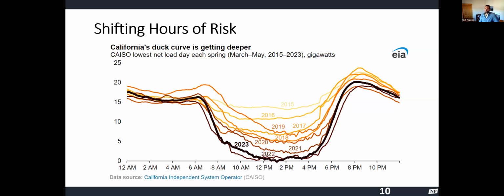This is happening in stages, but we start, and this was a lot of the discussion in the 2010s, with the need for resources that can ramp quickly. For a time, that was largely gas resources. Increasingly, folks are looking at storage to provide that ramping service. We also see a shift in the net peak. This graphic starts in 2015, and we can't see what the old gross load was around 2010, but essentially we've seen a big shift from mid-afternoon peaks to a net peak that's now 6 to 10 p.m. and moving even later with each year.